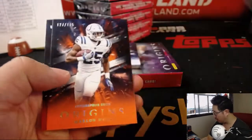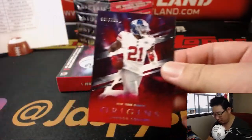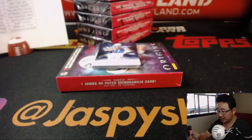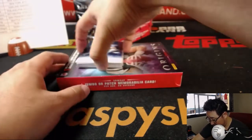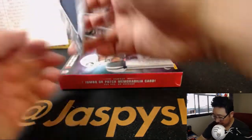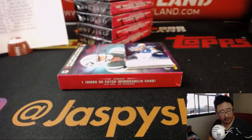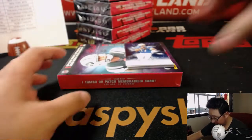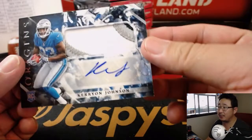All right, there's Josh Norman. There's Marlon Mack out of 175. Return of the Mack. And Landon Collins out of 299. All right, let's see what we got here. The patch. Michael Gallup. Galloping to James and the Cowboys. The patch auto is Kerryon Johnson, Greg, and the Lions.